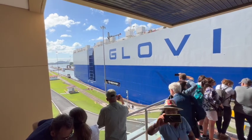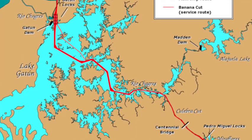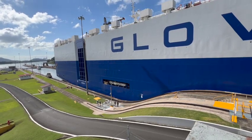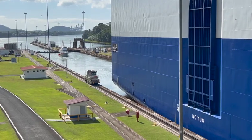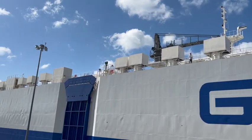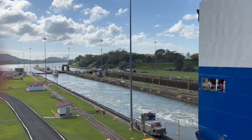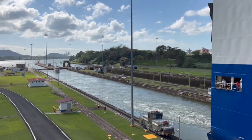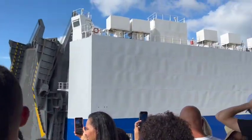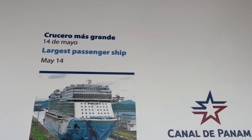Cutting through the canal saves almost a month of journey, as well as tens of millions of dollars for these shipping companies. These itty-bitty gray locomotives are the little things that help these enormous ships through the canal. So far, the largest passenger ship that's ever crossed through the canal is the Norwegian Bliss.